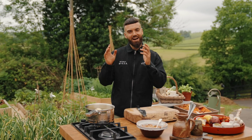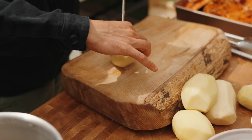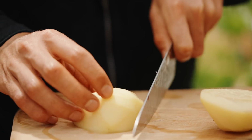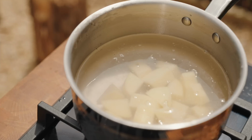Before I get these grilling, I'm going to get my mash made, my hummus mash. Honestly, hummus and mash go together so well. It's creamy, it's luxurious. So what I need to do first is get my peeled potatoes chopped into even sized pieces and just simmering away over a medium heat.